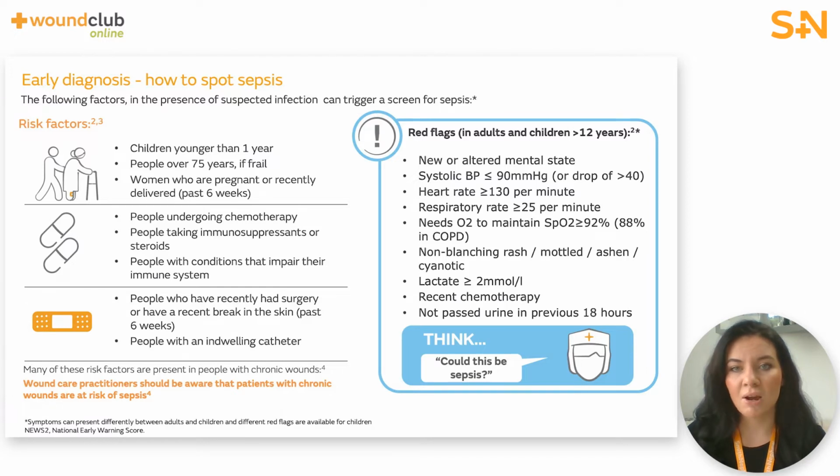It's a set of criteria which can be rapidly measured, which suggests it is highly likely that the patient has a degree of organ dysfunction, and it empowers health professionals of any level of seniority to act. If you identify one or more red flags, you should assume the patient has sepsis. And this red flag empowers you to act immediately. It's a tool designed to help you to get on and ensure the patient gets the treatment that they need.